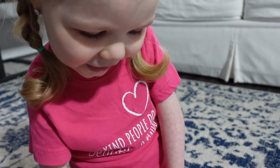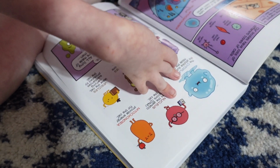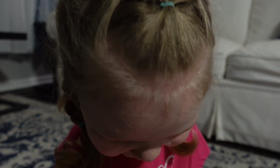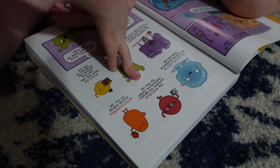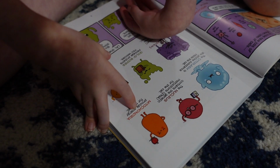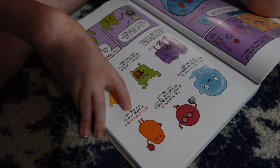The cytoplasm is the jelly-like substance inside the cell. The nucleus contains the genetic instructions, DNA. It's holding the DNA book. The nucleus contains the genetic instructions, the DNA, inside the body for the cell. What is this word? Sound it out. Mitochondria. Mitochondria provides energy for the cell.